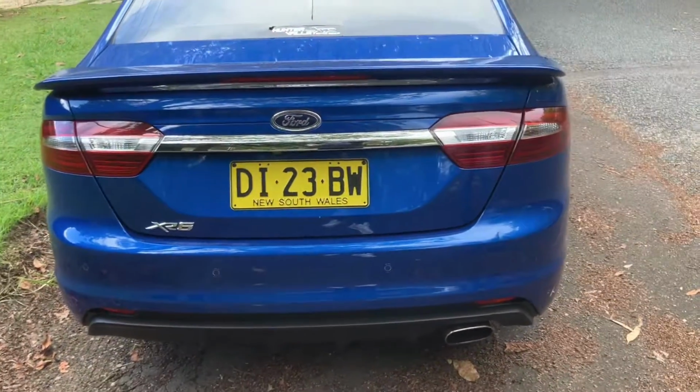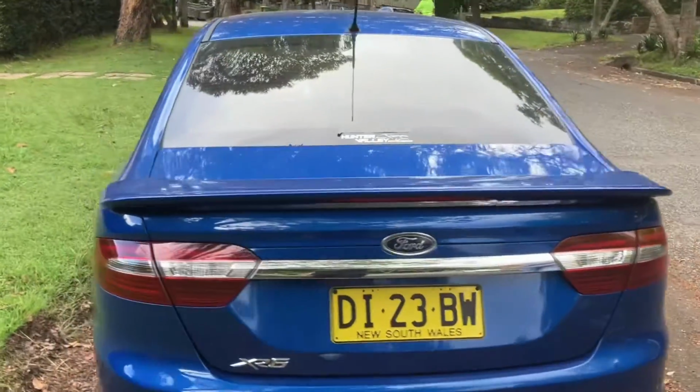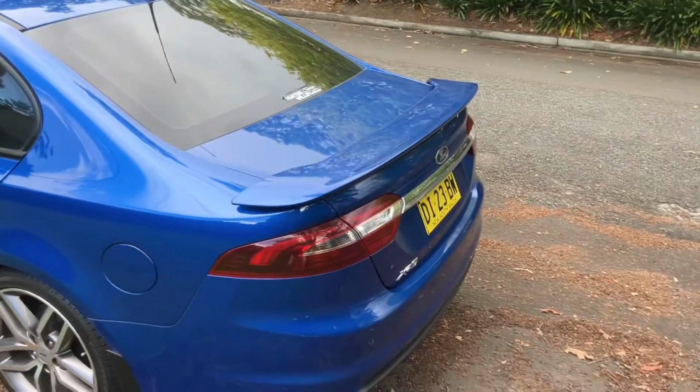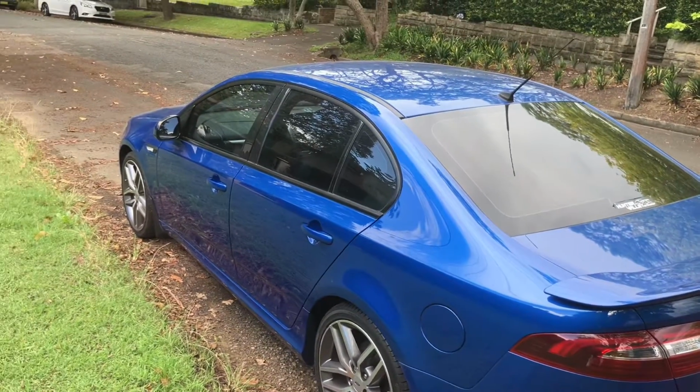It's got parking sensors, it's got rear camera. Yeah, reverse camera. Cruise control, all that sort of stuff. Obviously ABS. Yeah, it's got voice sync on it as well. Yeah. For the audio system and that. Yeah. Very nice, Paul.